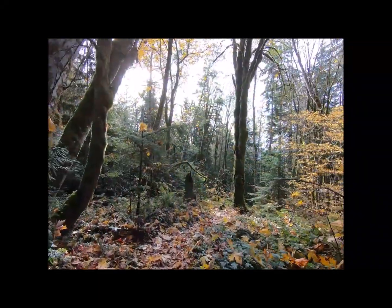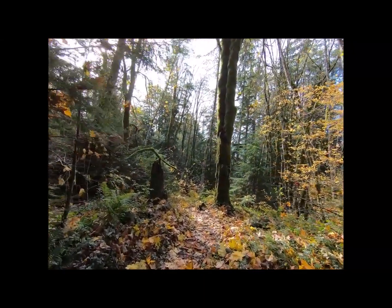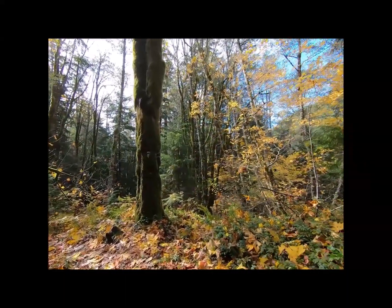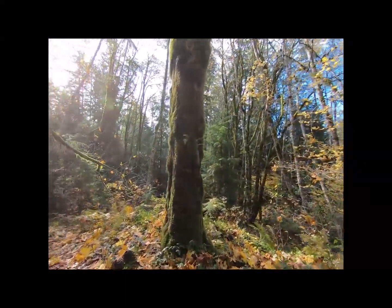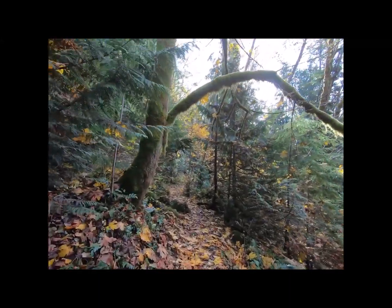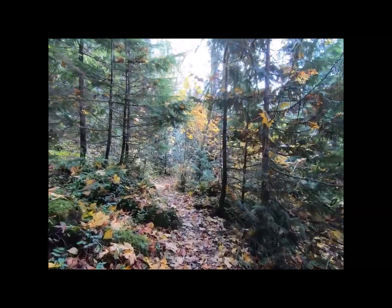Wow, folks. Check out these fall leaves. Isn't this beautiful? What do you think, Boo Boo? I'm loving it. The mossiness, the leaves. Beautiful out here. Yeah. Woo, a little slick. Oh, this is beautiful.